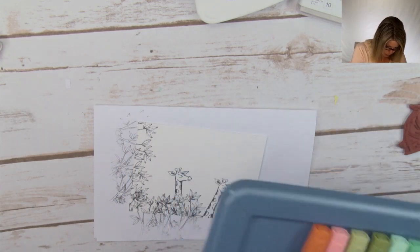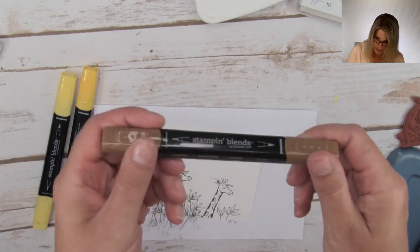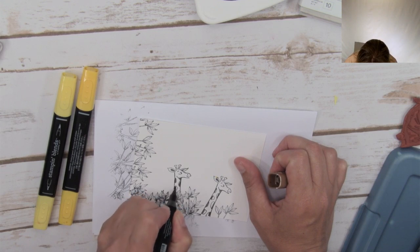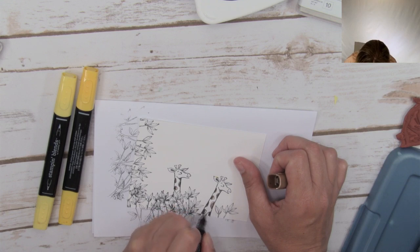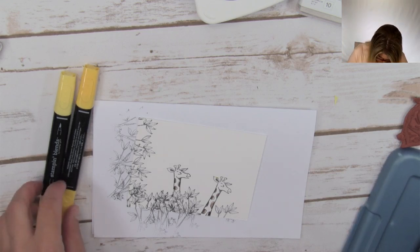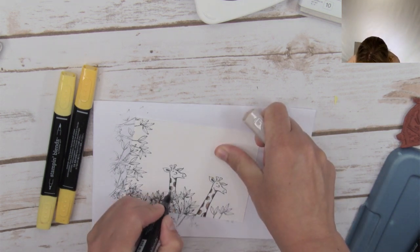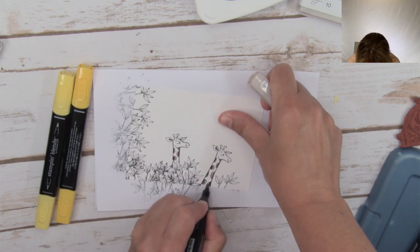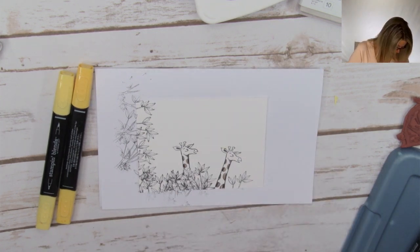I'm going to start with the two daffodils, and this is actually the bronze marker here. And I'm going to use the bronze on the spots of the giraffe. And maybe a little bit of light crumb cake. So I have all of these colors listed on my blog on the supply list, as well as, just make sure you guys can see that okay. I'm just using that to kind of blend the color out a little bit because I want it to be light.